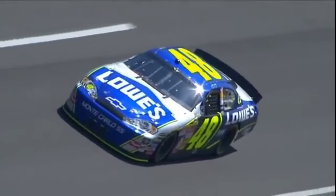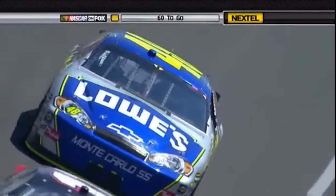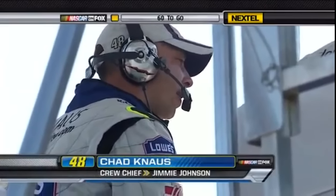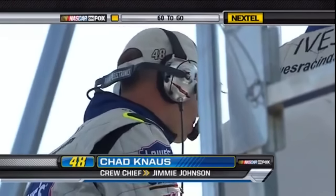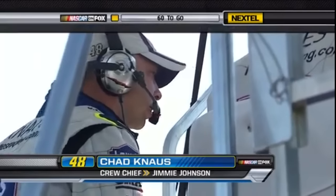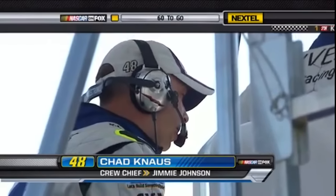Matt? Talking to Chad Knaus, Jimmy Johnson's crew chief, he said they had not planned on pitting at that juncture, and Jimmy did not see any hand signals from his teammate. So it was a miscommunication definitely somewhere, and this is the worst situation, obviously, for a multi-car team. You don't want to have an incident with your teammate. And obviously the driver of the 48 feels bad, but unfortunately now it just is what it is.